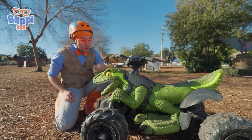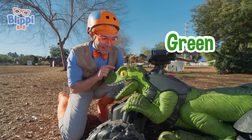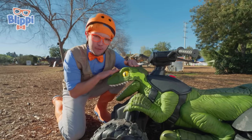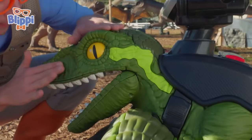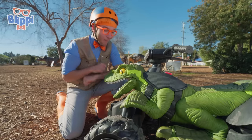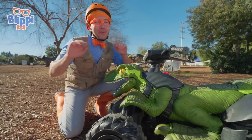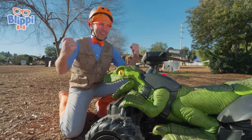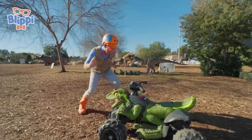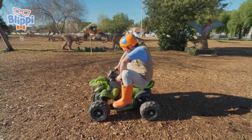Whoa, and look at this dinosaur here. Yeah, this raptor is all green. And whoa! It has kind of bumpy skin, scales, and some pretty sharp looking teeth. Well, I think this ATV is gonna be really helpful to find more dinosaurs so we can learn all about them and become dinosaur explorers. You ready to go? Let's go! Yeah! Here we go! Woohoo!